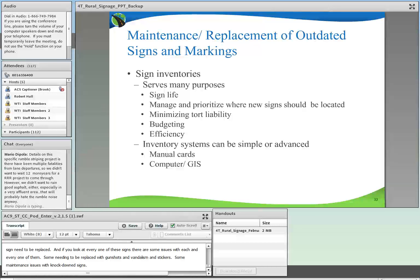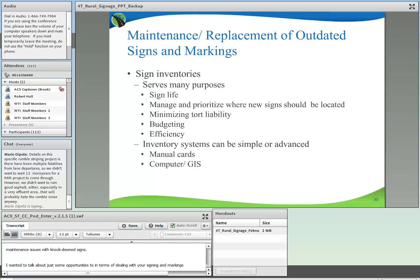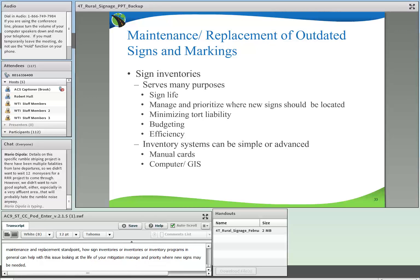I wanted to talk about some opportunities in dealing with your signing and markings from a maintenance and replacement standpoint, and how sign inventories, or inventory programs in general, can help with this issue by looking at the life of your mitigation, managing and prioritizing where new signs may be needed, minimizing liability issues, addressing your budgeting issues, and being efficient with your operations.